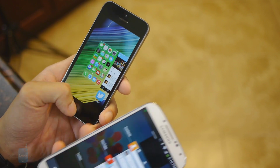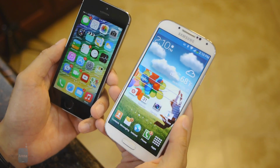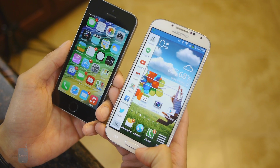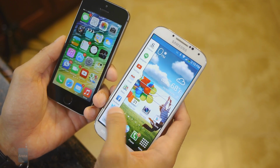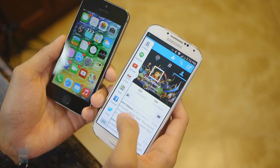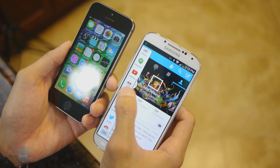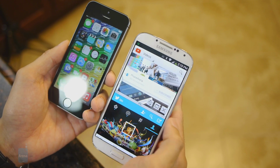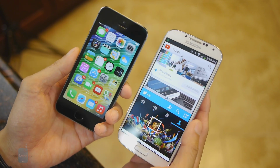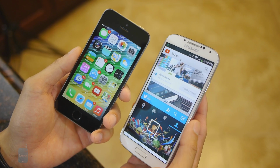And another thing worth pointing out is the multi-window support with the Galaxy S4. It's very useful because you can actually have 2 applications loaded at the same time on top of one another. So for example, you could be on Twitter, and of course you could be also using YouTube at the same time. So it's really neat to have this functionality. That's something that you don't find with the iPhone 5S.